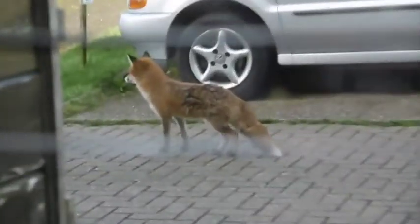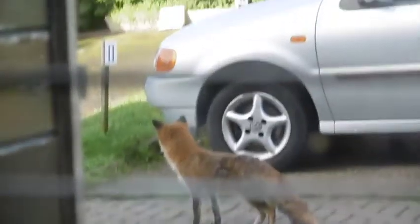There is a fox in the middle of my road. Can you see this? Look at that. It's broad daylight and there's a fox. What the hell? Sorry, I completely interrupted myself.